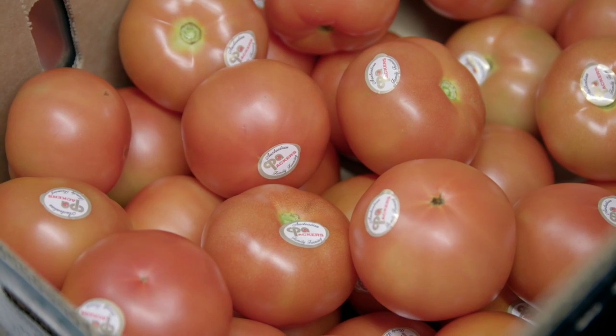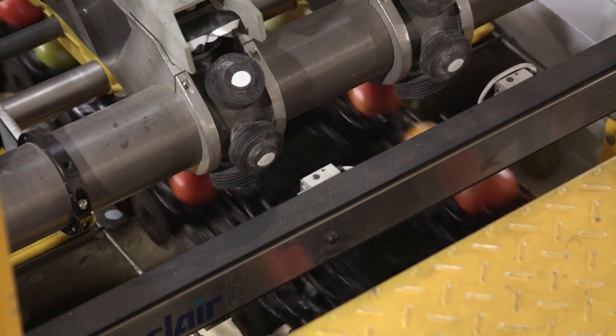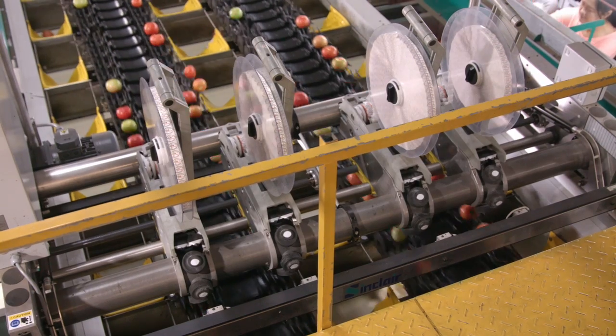Sinclair do a very good job of the labels. I haven't had any issues so far. We've used a fair few labels, so I can't say a bad word. The labelling of the fruit has not slowed any of the process down. It's just another part of the job.